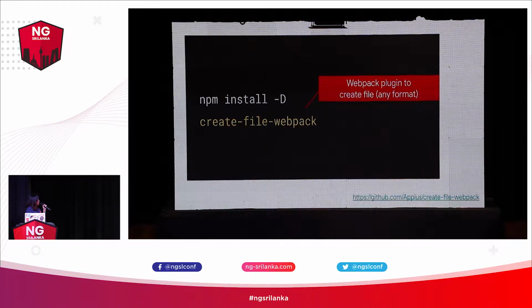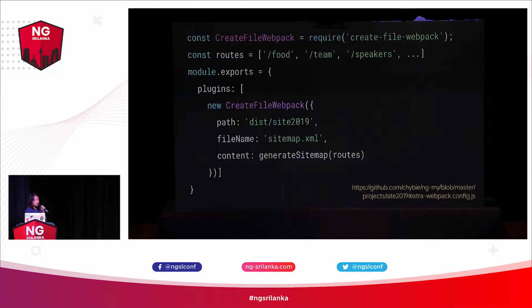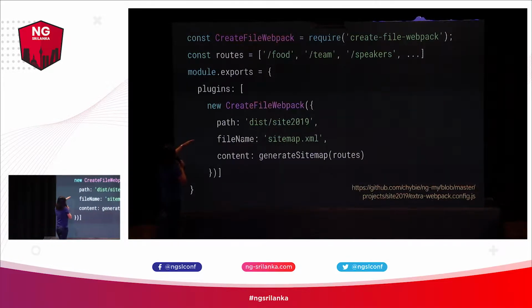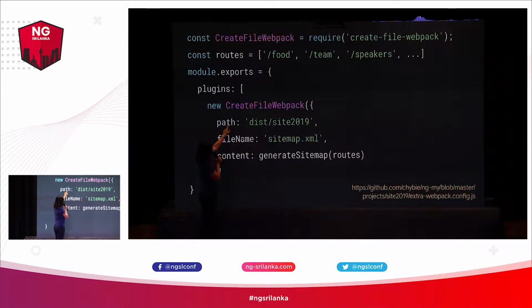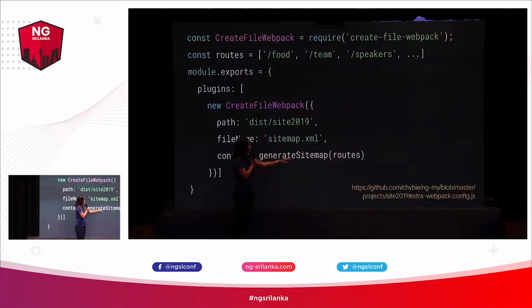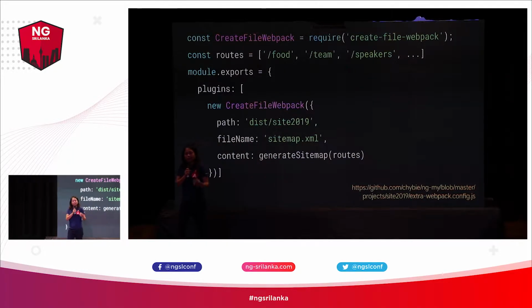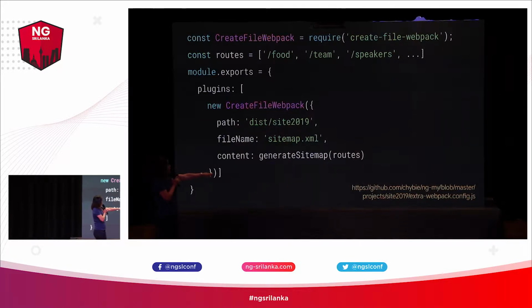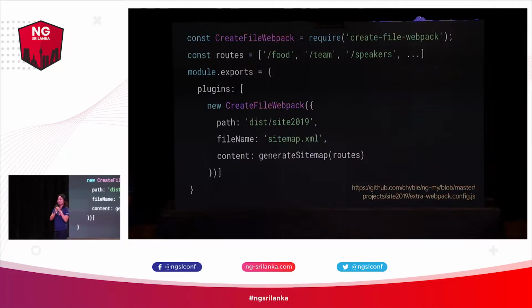You need to install the create file webpack plugin, which allows us to create a file. Then in that file, we import the create file webpack plugin. And the same thing, we have all the routes. Then we are saying, please create a file called sitemap.xml and save this file in this folder. And then what is the content? The content is generated by a function that I custom wrote. Basically, it's less than 10 lines, to generate the XML file based on the routes that we have. So if you are interested, you can go to this direct link to see how the function looks.